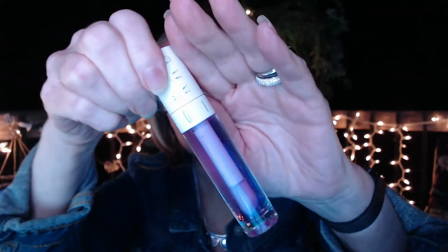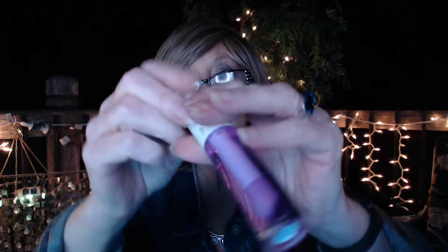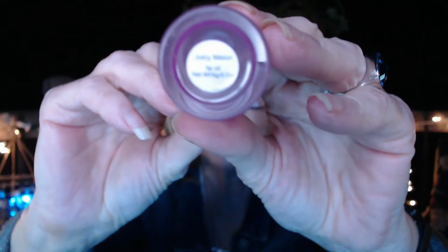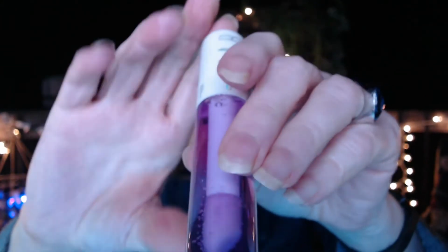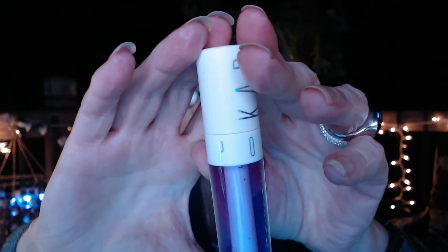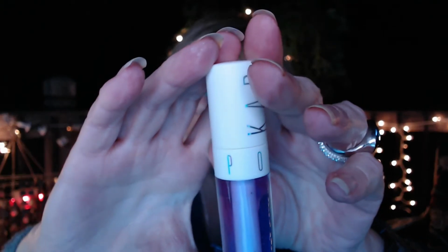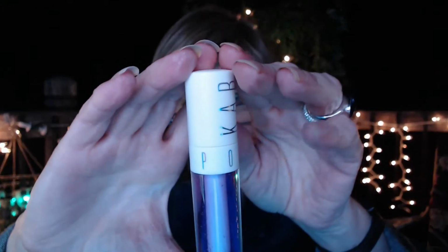I'm not sure if it's coming out on camera, but it's a pretty shade of pink. And the color is Juicy Melon Lip Oil. So again, it's this pretty pink. And it says, there's no time for chapped lips or a messy, sticky gloss. This non-sticky lip oil will give your lips an instant burst of hydration with a subtly pigmented shine. Its large doe-foot applicator makes it super easy to use, too. This is a full size, and it's worth $20.